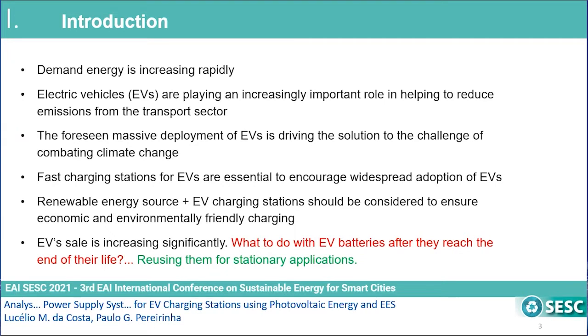We know the foreseen massive deployment of EVs is driving the solution to the challenge of combating climate change and urban pollution, with the aim of providing a balanced and sustainable response. Nowadays, using an EV to get around the city center is one way to reduce urban pollution and to contribute to the sustainability of the planet.